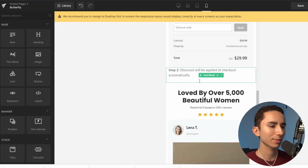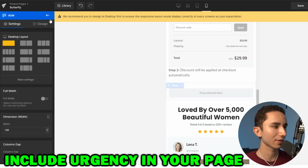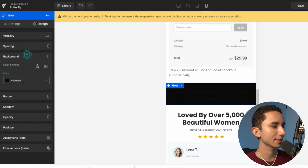And I would say the final thing we can do in between these two sections is a "for limited time only", having a new row that's separating these two. And we're just going to add basically a header. It's going to be pretty simple. So let's do a heading like this. And I always like to do my "for limited time only." Now for this row, let's go to design, background.